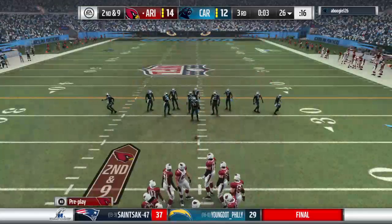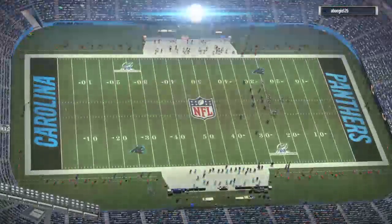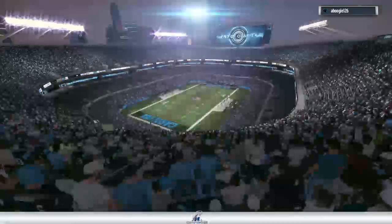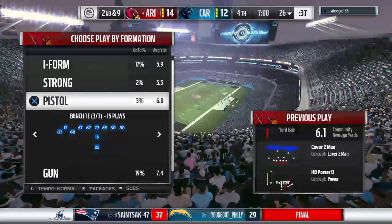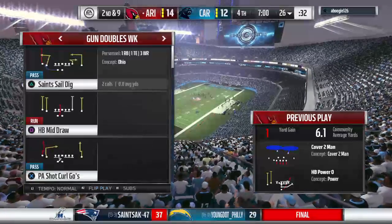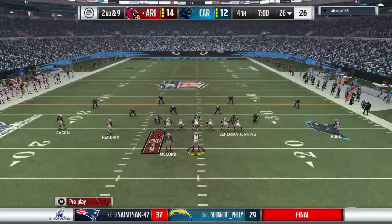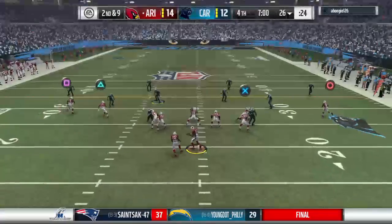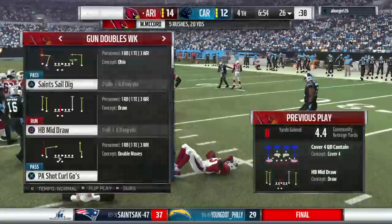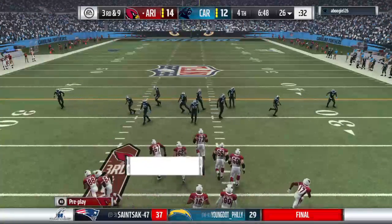And this will probably be the last play of the quarter. And we're back now in Charlotte. It's been a good one so far. Just a 2-point game here as we get set for quarter number 4. They'll run it now out of the gun. And he's going to get hit at the line of scrimmage and driven backwards. No gain on the play there, so that doesn't help. Now they're looking up at a 3rd and 9 situation.